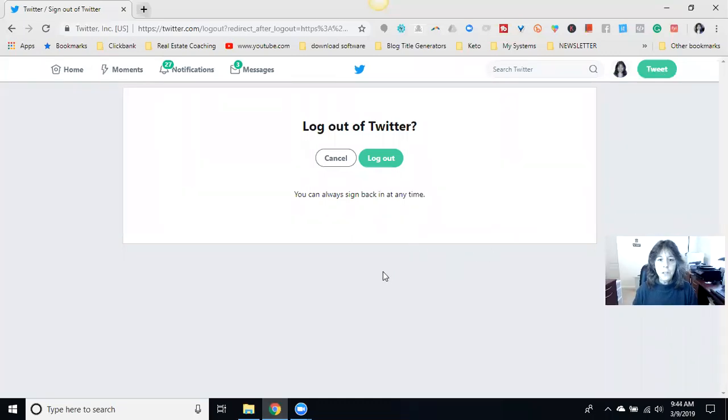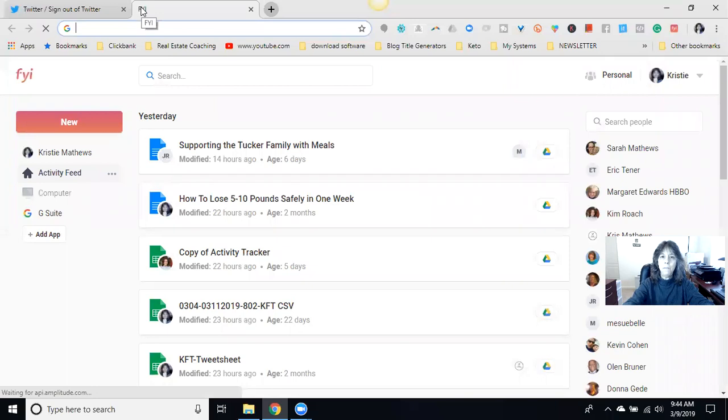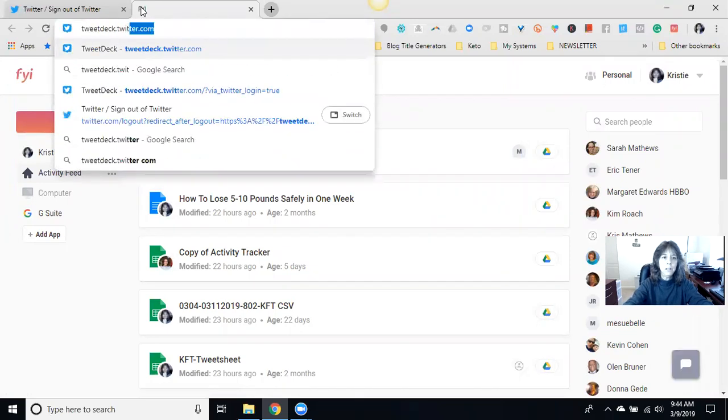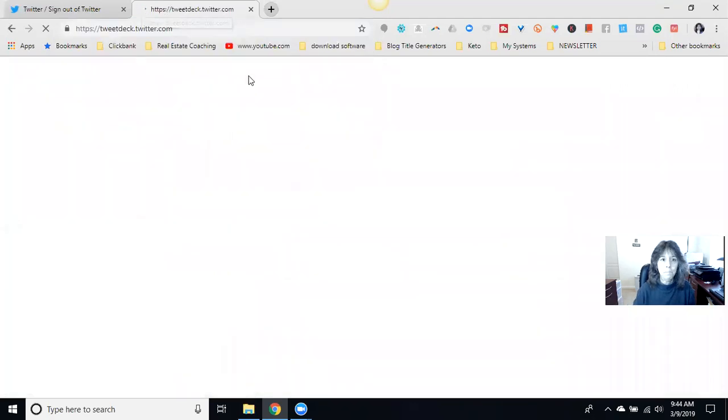First of all, you do need to log into your Twitter account. I'm already logged in here, and I'm going to stay on my Twitter page. Now, for TweetDeck, you need to open a different tab and type in tweetdeck.twitter.com. Just go ahead and open that up.